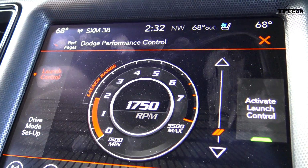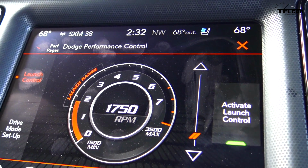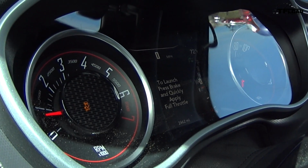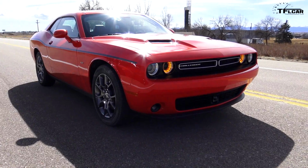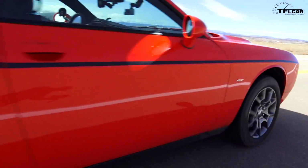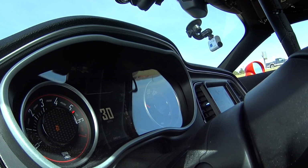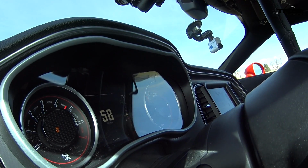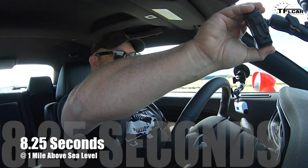Okay, launch control, already in the mode. Sport mode set, launch control, push the button, then hit activate launch control. And then the center IP tells me to press brake and quickly, and then release brake to go. Now supposedly that is the ideal placement for power, acceleration, all that stuff. 8.25, you know, that's not too bad.